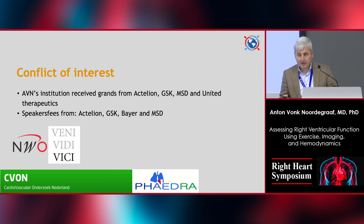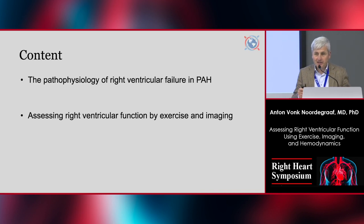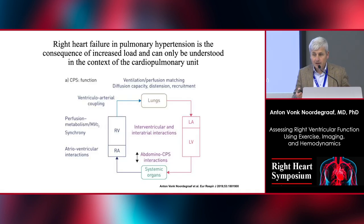First of all, I want to cover the pathophysiology of right ventricular failure, because if you don't understand it, then it's a problem. And then afterwards, we're going to assess the right ventricular function by exercise and imaging.